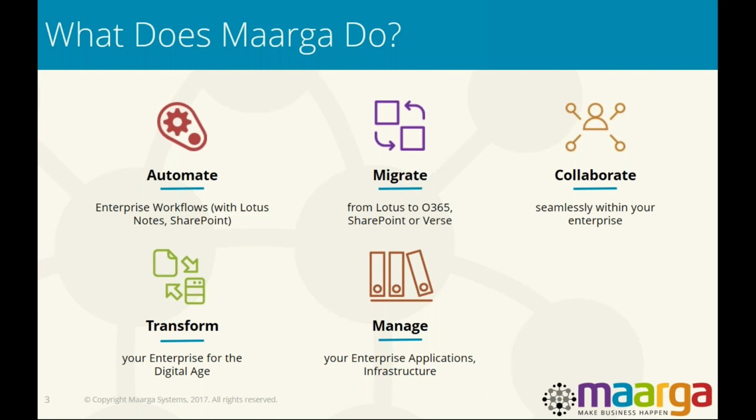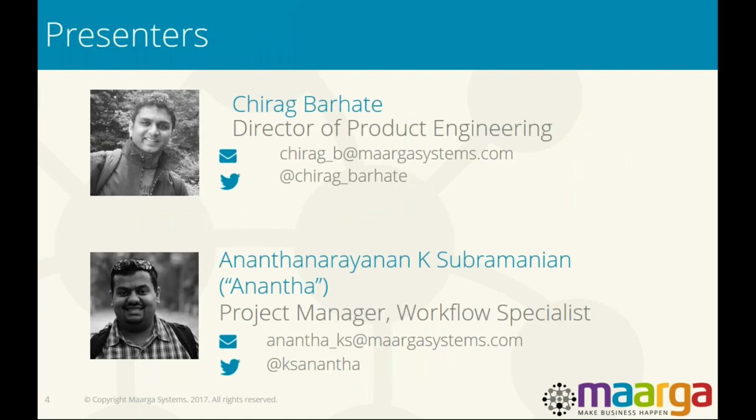Apart from that, we also do management and maintenance for a lot of our customers, where we own up their infrastructure and applications and ensure that it is always up to the mark. So that's a quick introduction about the services that Maarga has to offer.